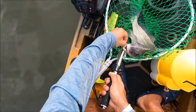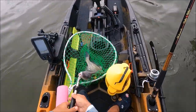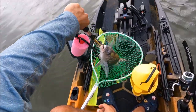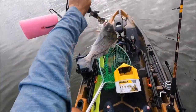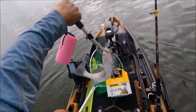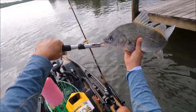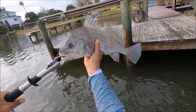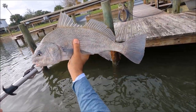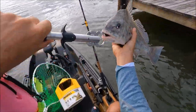All right. Number one Owner's hook. Look at that. Crazy. There it is, guys. Feisty. Feisty boy. I love it, man. That's a good size, beautiful black drum, guys. Lovely color, nice and silver. Bluish tail. I gotta love it.